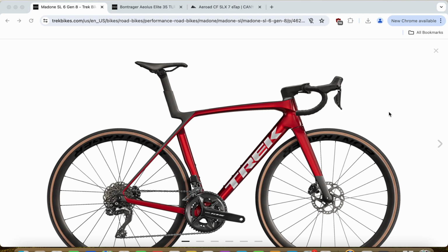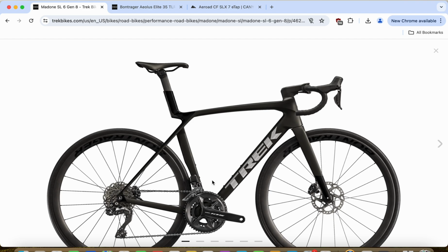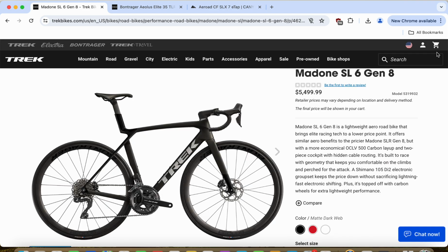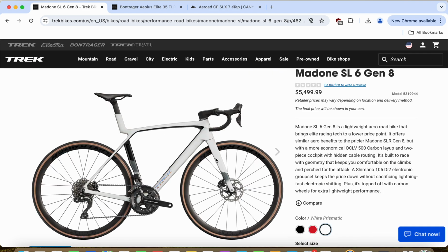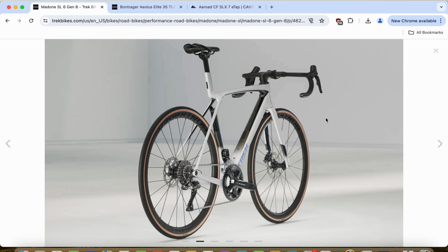So now, let's also talk about the paint schemes on this bike, because Trek has always been great in offering different paint schemes on the bikes. The first paint scheme on offer is this beautiful red and black combination, a very classical red and black with a hint of silver, but then you still have two more paint schemes to choose from. One is this classic stealth blacked-out paint scheme, also very nice if you like these stealth bikes, and then you also have this beautiful white paint scheme, kind of a snow white with a hint of silver and black, also very classical.